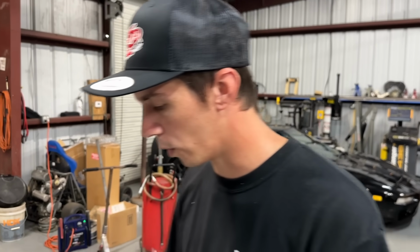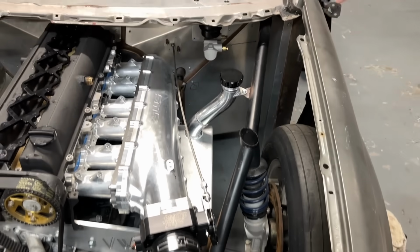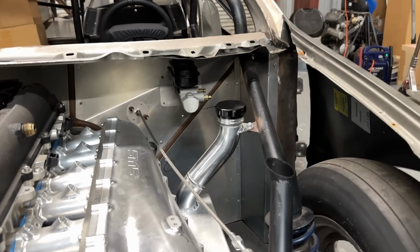The plan with this car was to get it up and running right before Wyatt left. That was the plan, but it was still just a lot of tedious little things. Some of the final things that we got done were the throttle cable, and we were starting to work on the brakes, so it does actually have pedals in there as well, along with the brake cylinder mounted up here on the firewall. But it still needs all the brake lines run, the brakes done.